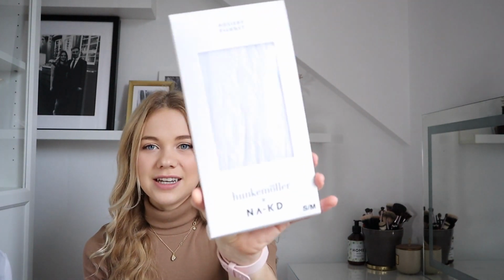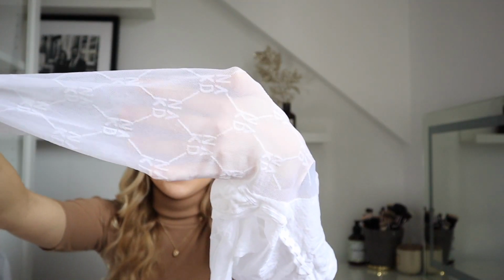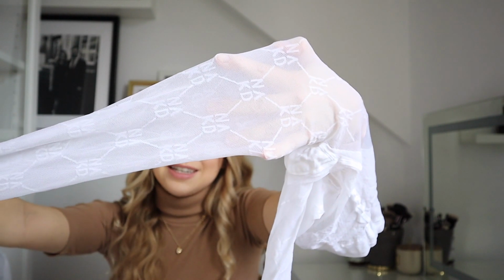But what I got are these fishnet tights from Nakd, and I feel like they are just the perfect dupe for Gucci tights. I feel like they will go so well with this whole look. I hope that you can see this now, but I feel like these are the perfect tights to look like the Gucci tights and to not feel as if I'm wearing a costume or something, because I don't want to wear boring plain white tights, because I feel like that just would look like a costume, whereas this will look like an actual look.